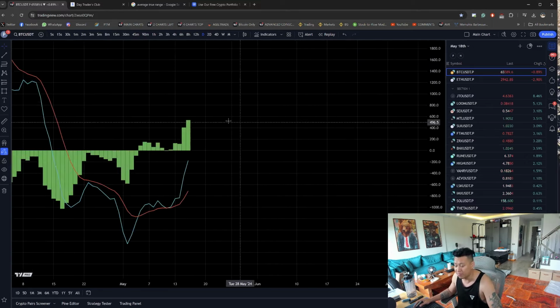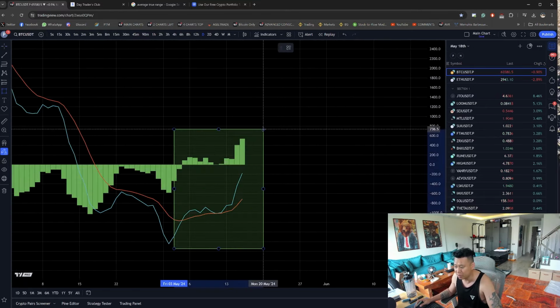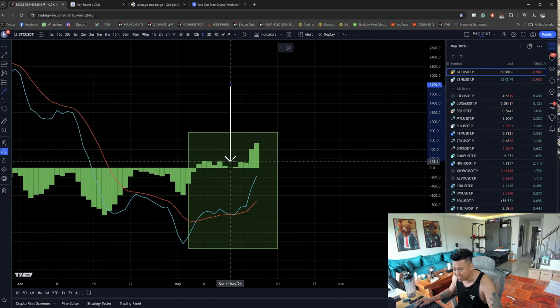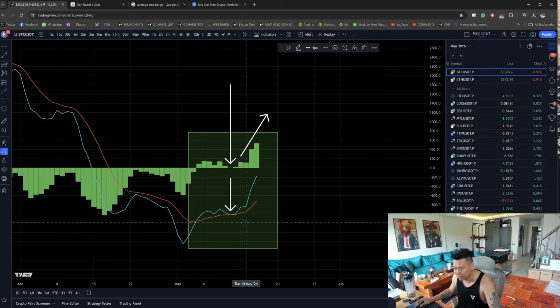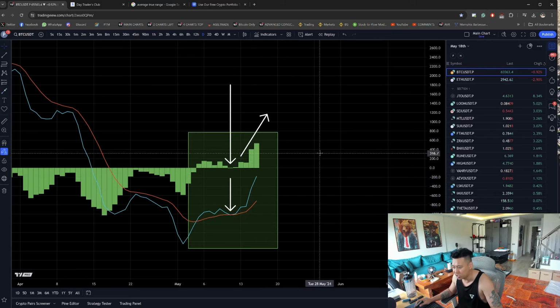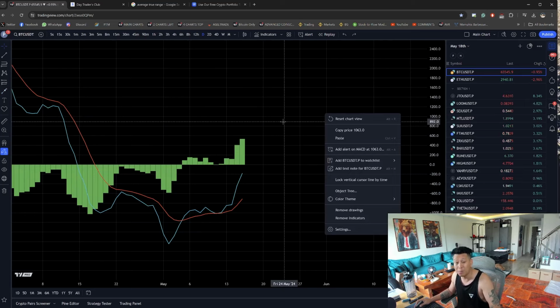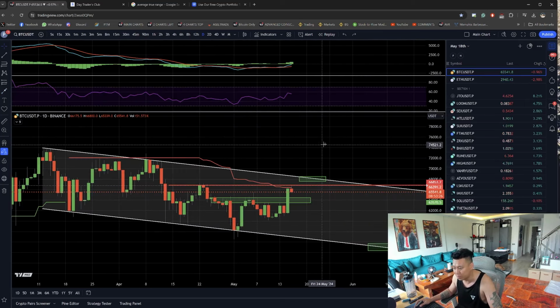If we take a look at it from the perspective of MACD, whenever you see this type of pattern over here, always assume that it's bullish. You're seeing an attempt to break to the downside right over here, but instead of breaking downwards, we end up breaking to the upside and it rejects. Because of that, the MACD had a lot of bullish momentum to the upside, which definitely looked like it was ready for a breakout.